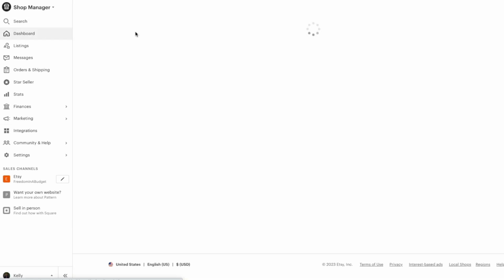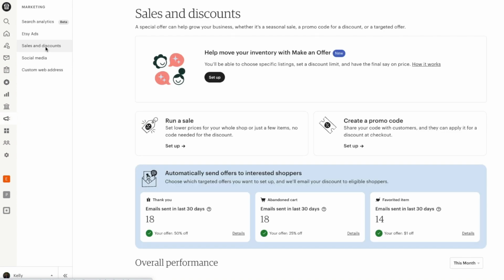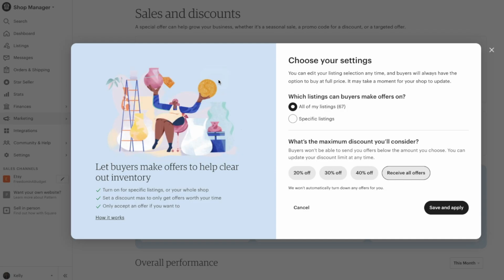So we are in our dashboard and we are going to go over to marketing on the left. We're going to hit marketing and then sales and discounts. And under sales and discounts, you're going to see it right here and it is new. So we're going to hit set up.